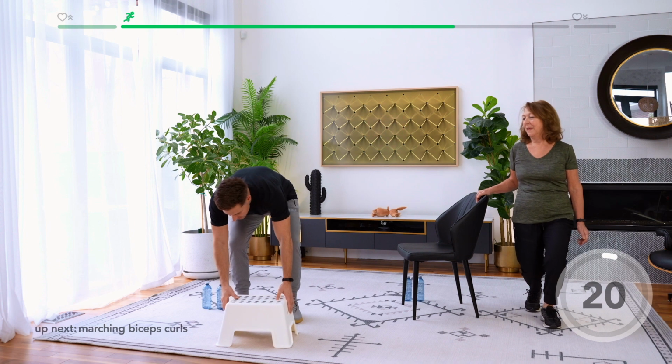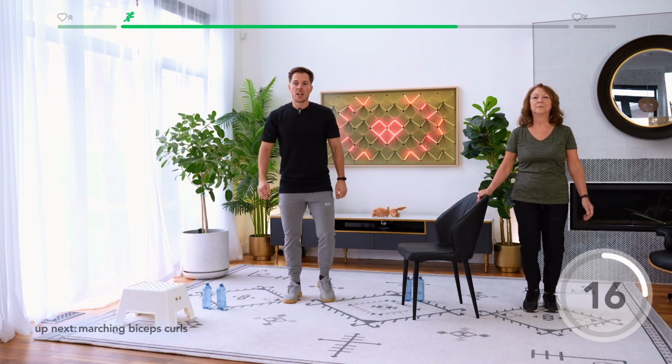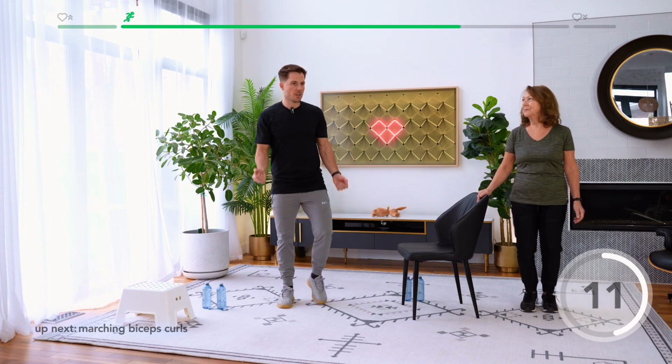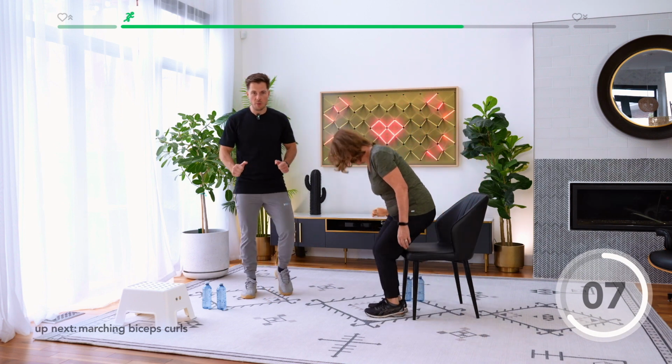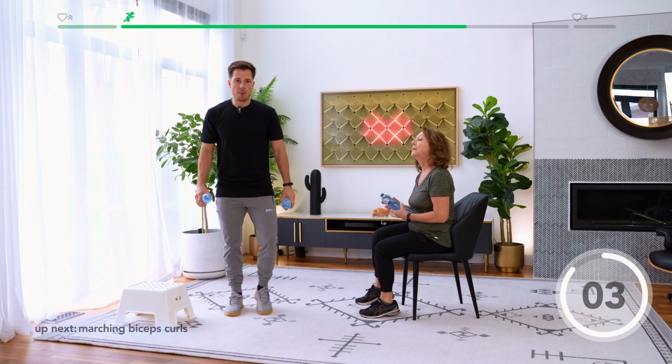And break. All right, 20-second break. And we're gonna do about some biceps curl. So Eva is gonna sit down because she's doing the scaled version. She's gonna grab her water bottles, and me too. We're gonna be pumping this bicep.